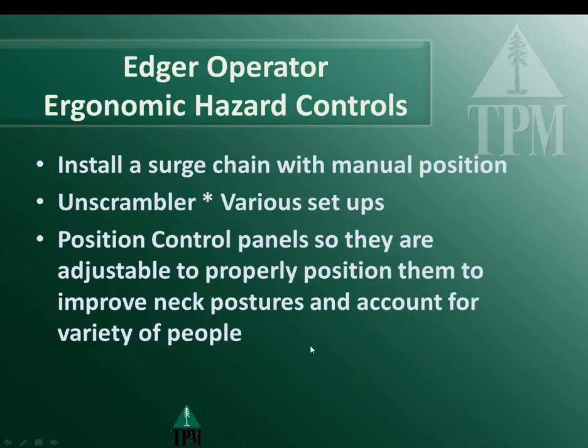Position control panels so they are adjustable, to properly position them to improve neck postures and to account for a variety of people. I'm 6'4". I'm a taller kind of guy. Well, what if the other guy that works my machine is smaller? You might need to move it down, or maybe he's taller and you might have to move it up. Different things like that. Make the controls adjustable.